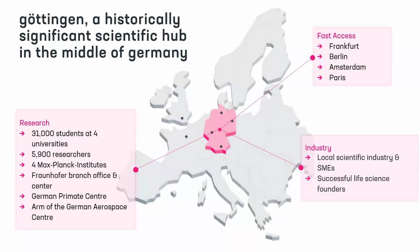We do that in Göttingen, in the middle of Germany, a historically significant scientific hub, with over 30,000 students and over 6,000 researchers here. We have four Max Planck institutes, four universities, the German Primate Center. So lots of research and scientific excellence. There we have quite a bit of scientific industry as well. Sartorius is one example, Evotec and others as well.